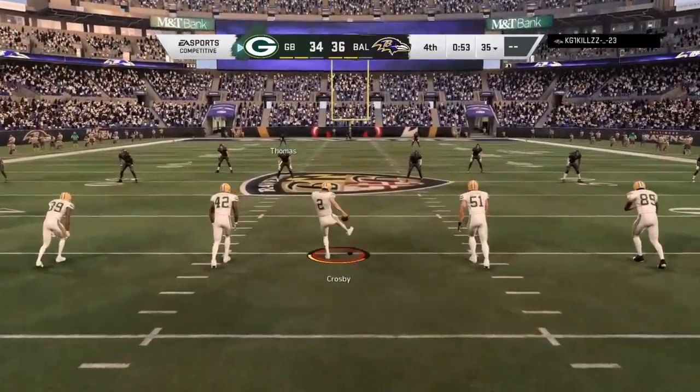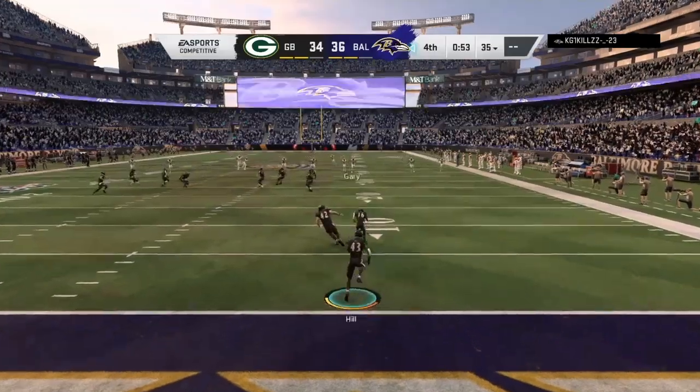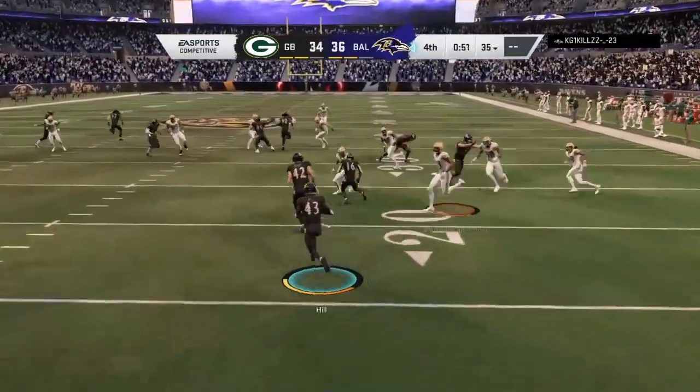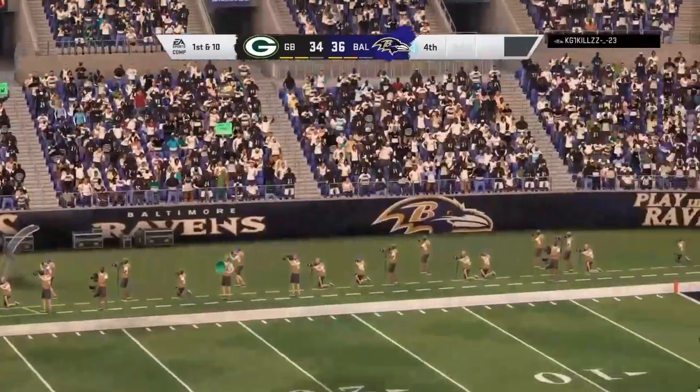They'll get another shot at it now as this one's in the air. This will be taken in at the 1. And he's up past the 20 to the 22-yard line.